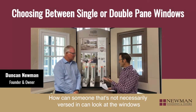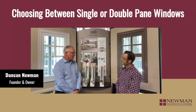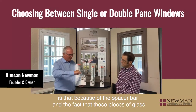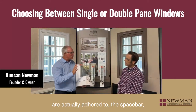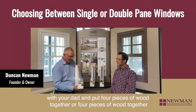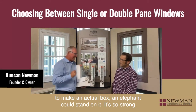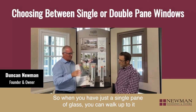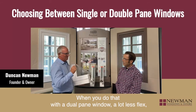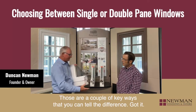How can someone that's not necessarily versed easily tell if their home has single or double pane windows? One of the things that's really ironic about dual pane is that because the pieces of glass are adhered to the spacer bar, it makes for a very strong box. It's like putting 8 pieces of wood together to make a box; an elephant could stand on it. When you have a single pane of glass, you can push on it and flex it pretty easily. With a dual pane window, a lot less flex. You can actually see the spacer bar if you look. Those are a couple of key ways you can tell the difference.